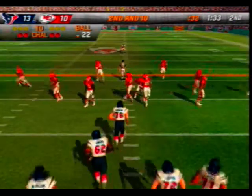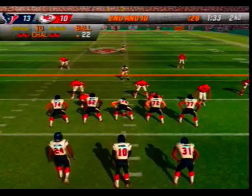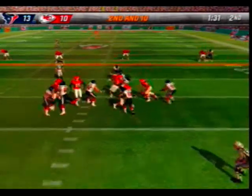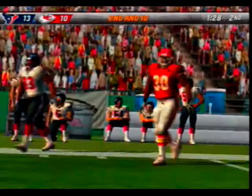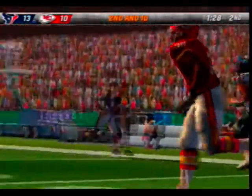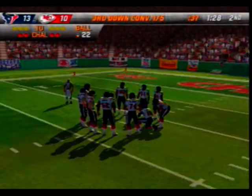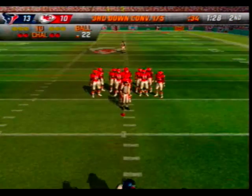Second and 10. Ball on the 22-yard line. The Chiefs come out in a nickel package. Going deep. Knocked away. And he throws incomplete because he had major pressure. The corner came under blitz and he sprinted for the quarterback. Guys love the opportunity to get a sack, and that time he just missed taking him down.